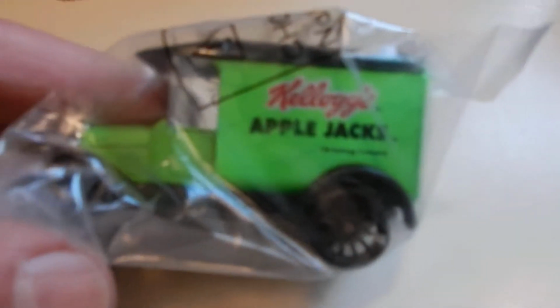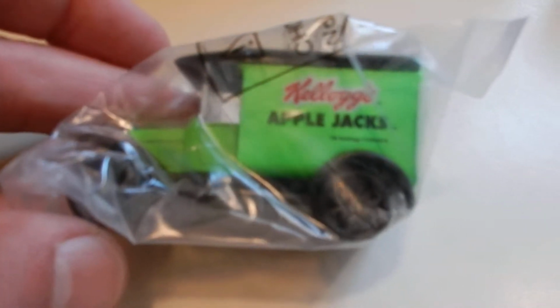These here are some collectible cars that came from Kellogg's. So they're all still in the thing. This is the Raisin Bran, the Kellogg's Mini Wheats, the Kellogg's Corn Pops, and the Apple Jacks car. So these are advertising. I sent away for these at some point.